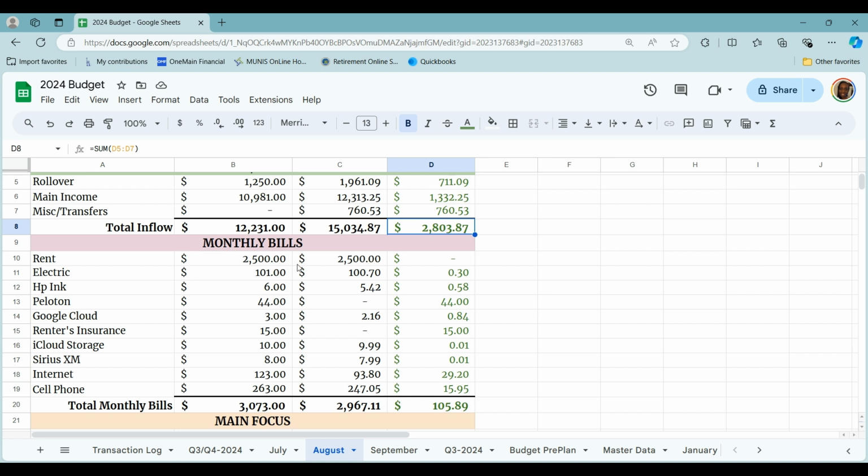Now, in the monthly bill section, the rent was budgeted at $2,500 and that's what we spent. Electric is budgeted at $101. We spent $100.70. And as you can see, I do budget using round numbers, but the actual is going to be what we actually sent out for these particular bills. HP Inc. is up next. We budgeted $6. We spent $5.42.